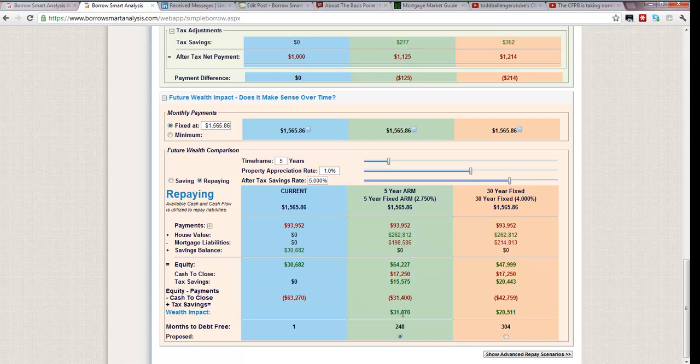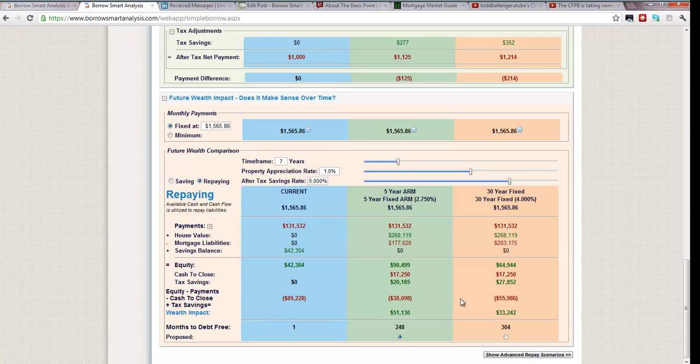Well, compared to renting, in 5 years I'm better off by $31,000 with a 5-year ARM, $20,000 with a 30-year fixed. So if a client said, I'm going to be in this house for about 5 years, well, let's just say 7 years, it still runs a simulation. They're $51,131 better off buying this house with a 5-year ARM than they are renting today in their current situation. So again, very fast, very easy to compare and to solve for very complicated mathematics.